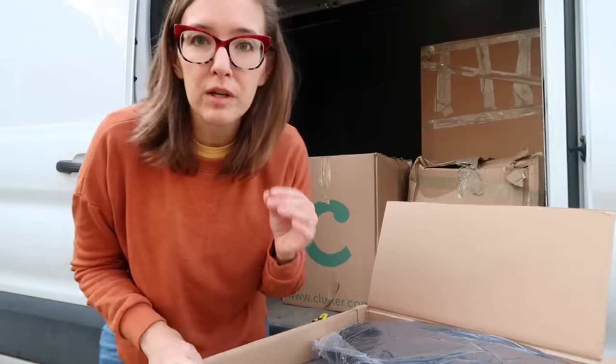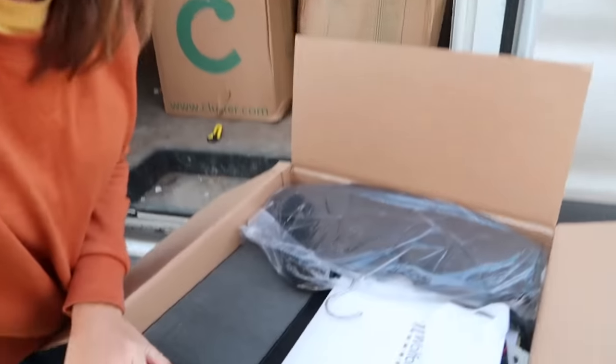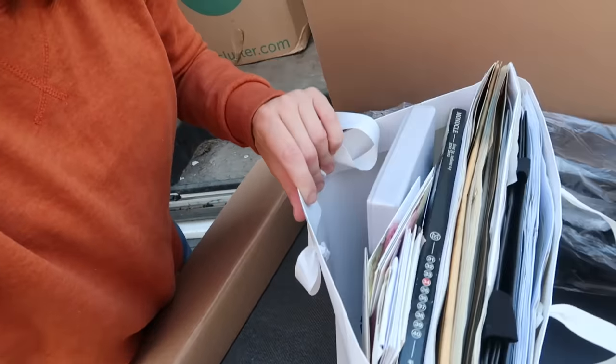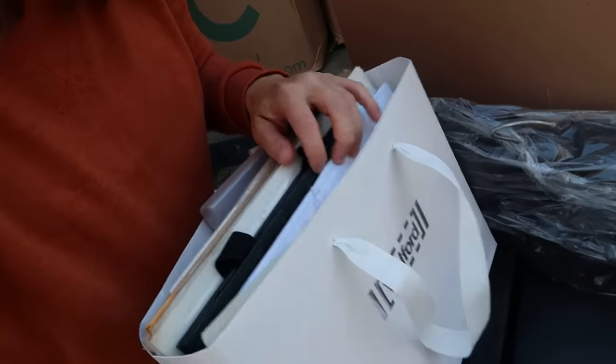I really don't even want to wear gloves because I'm afraid that the gloves are going to get the items dirty, and we don't need to get high-end fashion things dirty. So yes, looks like we have, what's all this? Oh, this is actually, it looks like more patterns.